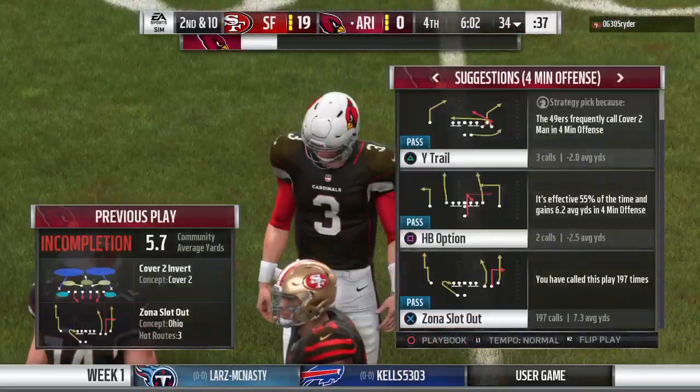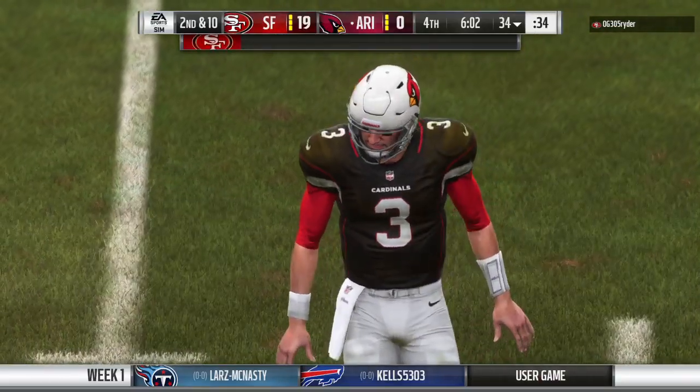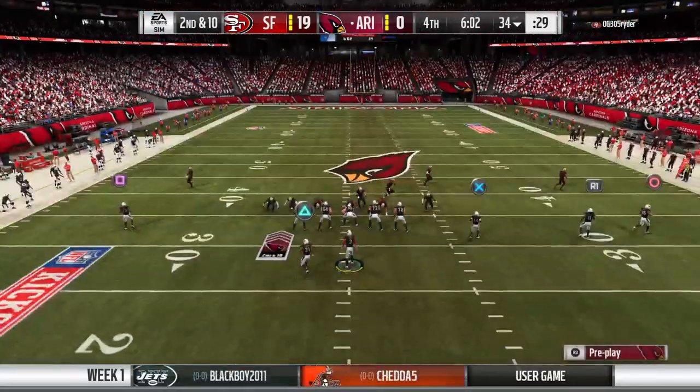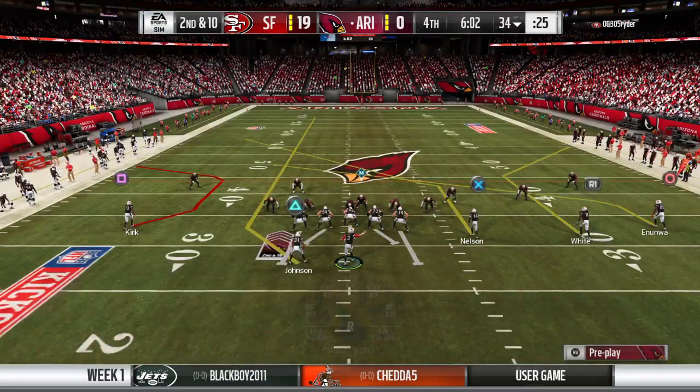Another wayward pass. You know, things started out poorly in this game, and to be frank, they just really haven't gotten much better. And all that does is embolden a secondary. They feel good about what's going on, and they just play better and better. All right, now, lucky 56. Lucky 56. Detroit! Detroit!